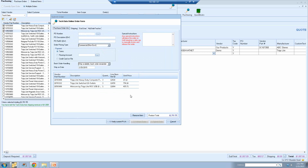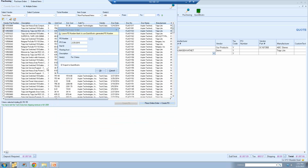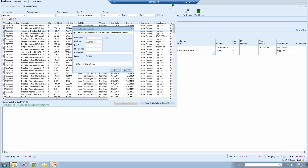If you're not using any of those four, I'm still going to show you how we create the purchase order, because I'm not actually going to create the purchase order for any of those integrations, so I'll show you how that works. So I'm going to go ahead and cancel out of there. We're going to pretend we placed the online order, and then QuoteWerks prompted us to create the PO. I have mine set up to integrate with QuickBooks.